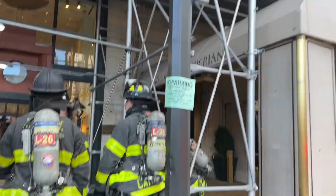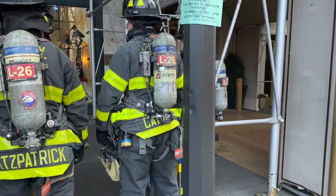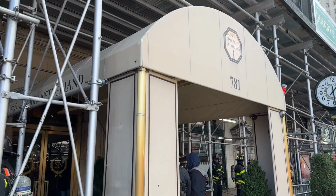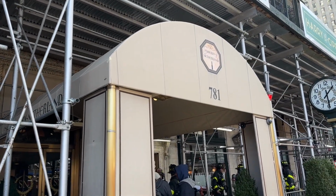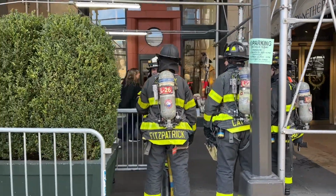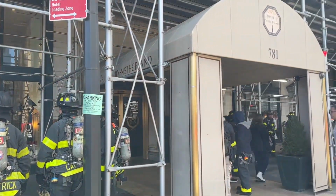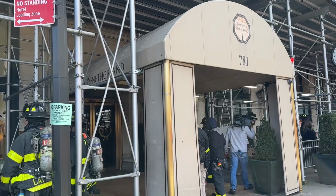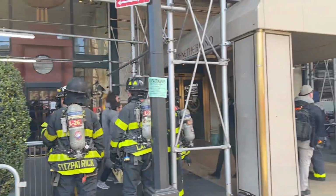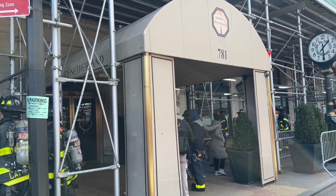We're gonna take up really from the Sherry Netherland Hotel, which is a very famous hotel. It's been here for a very long time. You guys can look up the history of it. A lot of people that have worked in my building, doorman and concierge, have left to work here. But anyway, with that said, 202, we're gonna see you on the other side from 5th Avenue and 59th Street.